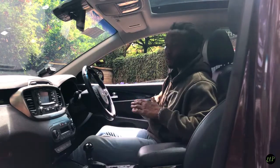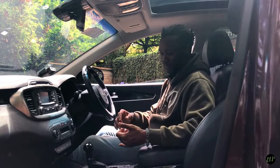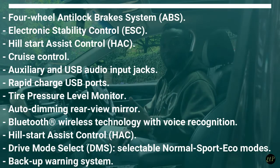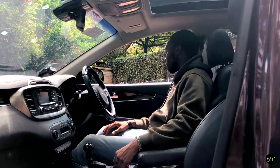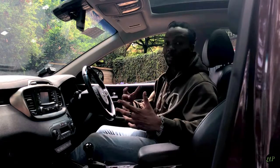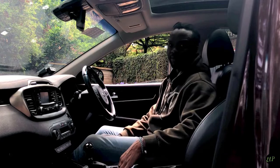Features, there's a lot of features. I wouldn't be able to go through all of them, but it's a lot. You have electric parking, you have the parking assist, you have the drive modes, you have your hill hold. When you're on a hill and you remove your leg from the brake, it will hold the brakes automatically for you. You get your stability control settings, your cruise control settings. Packed with tech so much that it can compete with the German or British cars easy, without even sweating.